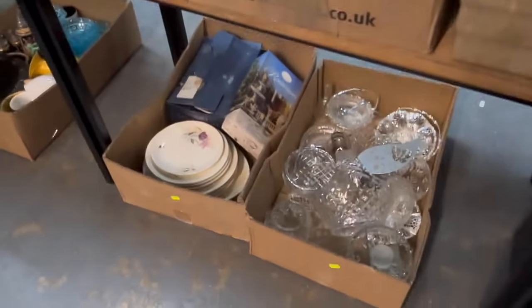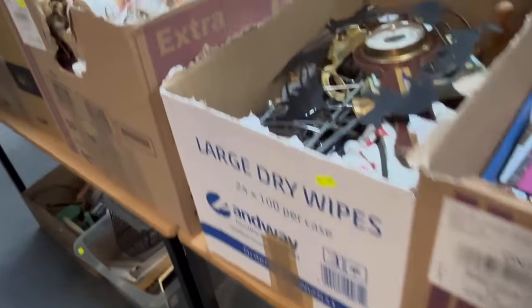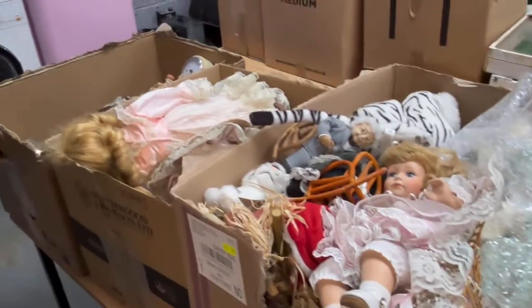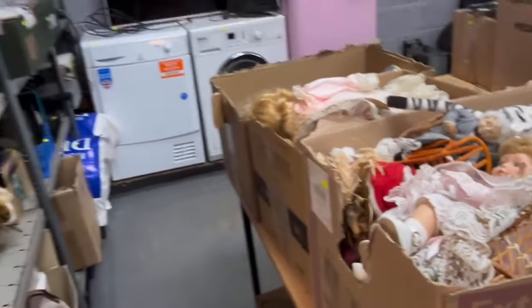Don't forget, always check the floors in the auction room as well, because when we run out of room, that's where we have to put all the boxes as well. We've got Christmas gear there, we've got more glasses and stuff under the table. We've got all these boxes along here, just full of stuff. With so many clearances in this week, and a couple of new businesses that have started using us as well. So thank you to those for supporting another small local business.